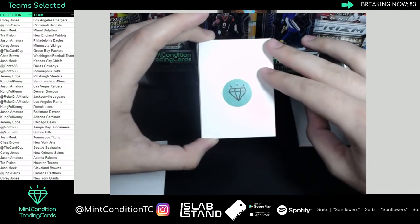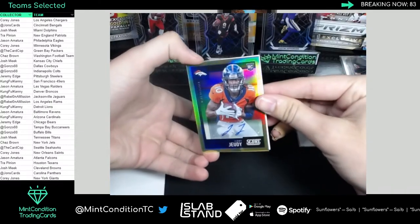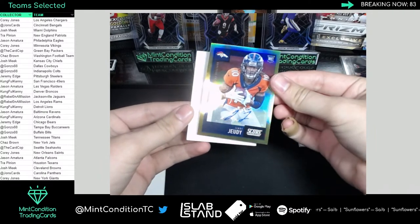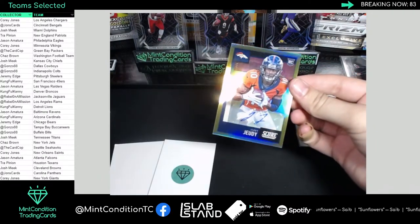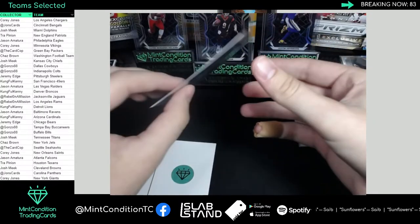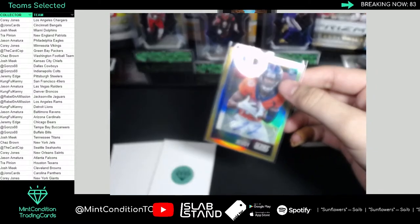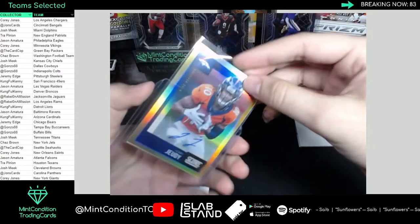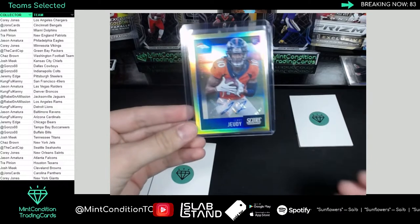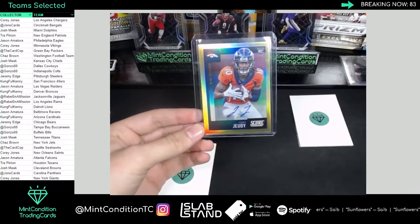Auto number one is gonna be... does it keep going? Hello? 20 of 50. The Jerry Jeudy Gold. The best break for Jerry Jeudy we've ever had.